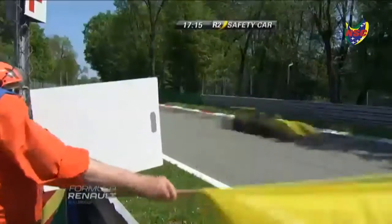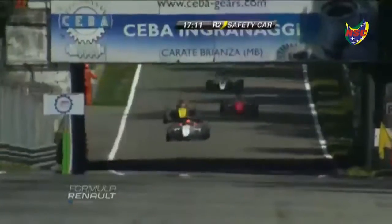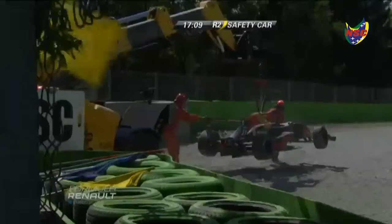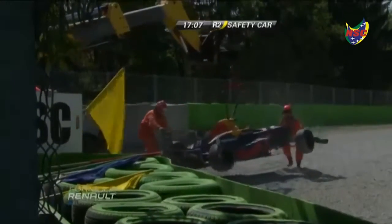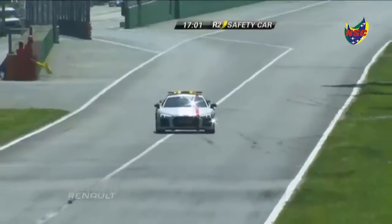Incident between cars 1 and 16 under investigation. That's the championship leader, Yippee Yee, and Max Futrell. And there indeed is the cause of the safety car. Neil Verhagen's Red Bull liveried car, run by the Tech One Racing team, is being pulled up and out of the way. So I think this will be a relatively short safety car period.